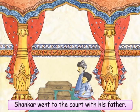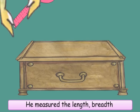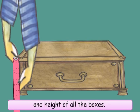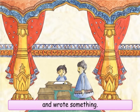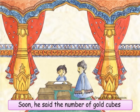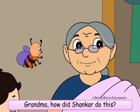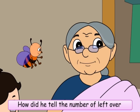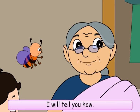Next day, Shankar went to the court with his father. He saw all the 3 boxes in the court. He measured the length, breadth, and height of all the boxes. He then took a pen and paper and wrote something. Soon he said the number of gold cubes that got left over. Grandma, how did Shankar do this? How did he tell the number of leftover gold cubes? By measuring the boxes? I will tell you how.